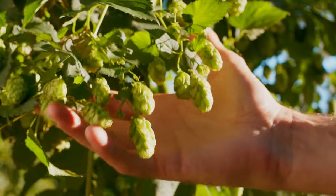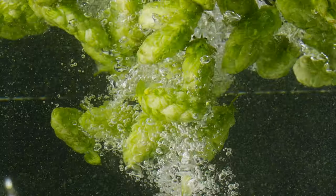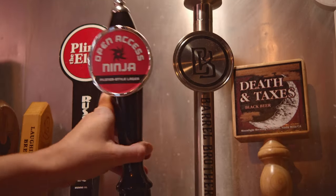The final ingredient are the hops. Hops give beer its characteristic bitterness, offsetting the sweetness from the malt and the alcohol. Hops also help preserve the beer. They have natural antimicrobial properties. From these basic ingredients and choices come many styles of beer.